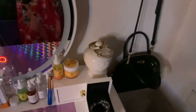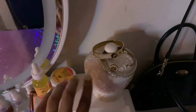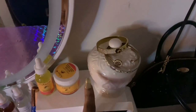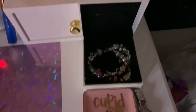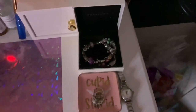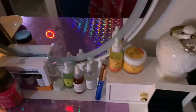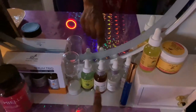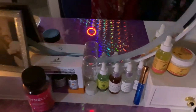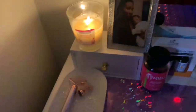Right over here, I'm gonna put my under eye patch strippy things. Those are gonna go on here, but for right now I just got my little jewelry, my MK, my Coach, my Pandora, my wedding rings, a Coach watch, my serums that I use. Right now, the ones I want to try out soon, NovaStarr, another serum trio pack that I'm gonna try out very soon, my face roller. I just put it on this and then it goes with this too.